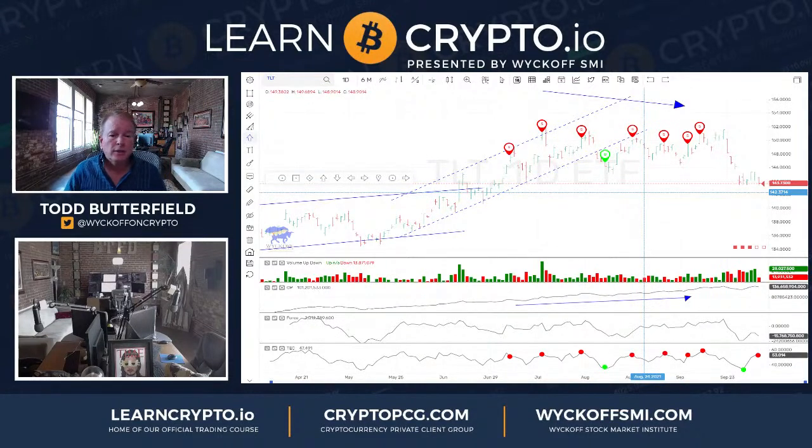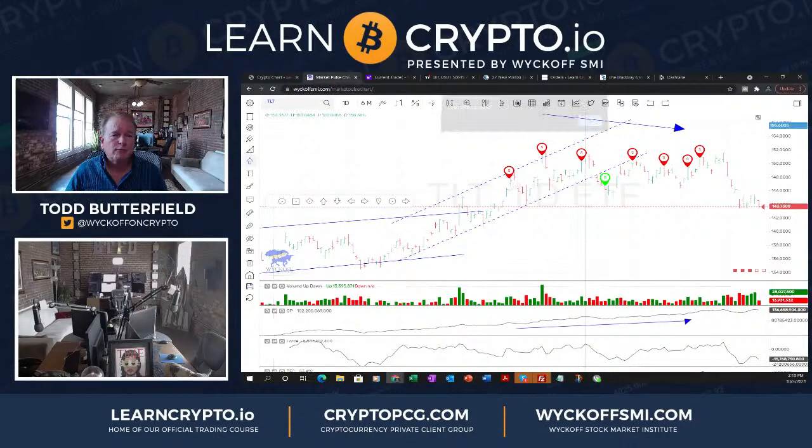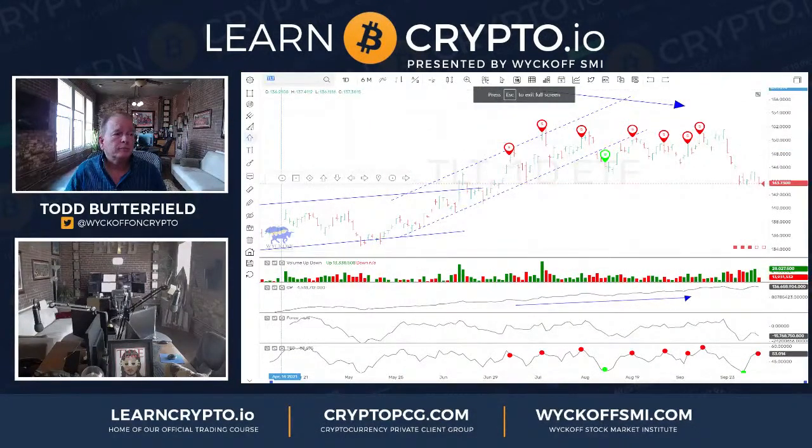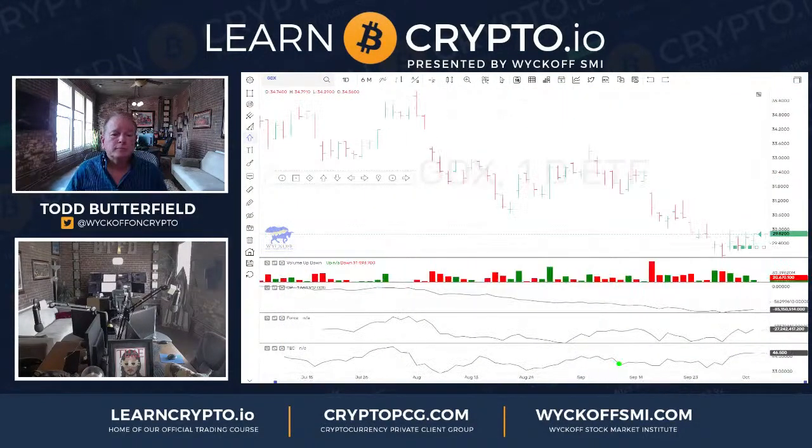If bonds head lower, TLT heads lower, interest rates head higher, that might hurt our growth stocks. So we've got to be careful with that. That could be what drags NASDAQ still lower. GDX, let's show that here real quick. I've been looking for a bounce in GDX. So we are doing that today, but nothing to write home about.